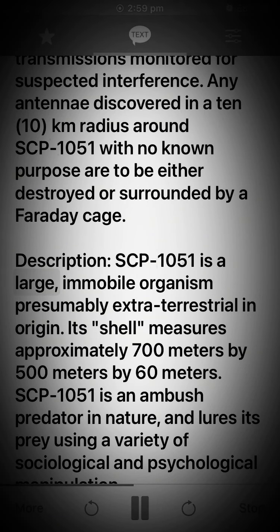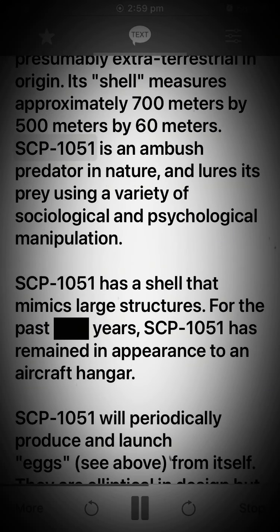SCP-1051 is a large, immobile organism presumably extraterrestrial in origin. Its shell measures approximately 700 meters by 500 meters by 60 meters. SCP-1051 is an ambush predator in nature, and lures its prey using a variety of sociological and psychological manipulation. SCP-1051 has a shell that mimics large structures. For the past years, SCP-1051 has remained in appearance to an aircraft hangar.